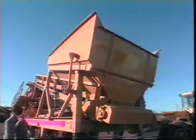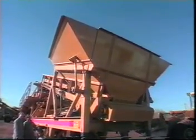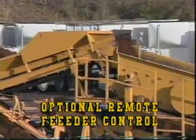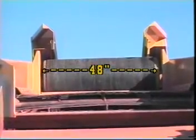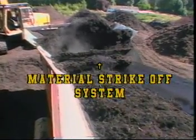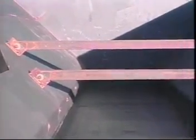The 14.5 cubic yard feed hopper moves into the working and transport position hydraulically. The feed belt is variable speed and has 2 manual positions to adjust the speed. A remote feeder control is optional. The feed belt is 48 inches in width and provides excellent material feed to the screen. A material strike-off system is provided to give a consistent material load to the screen. In some materials, this may need to be removed.